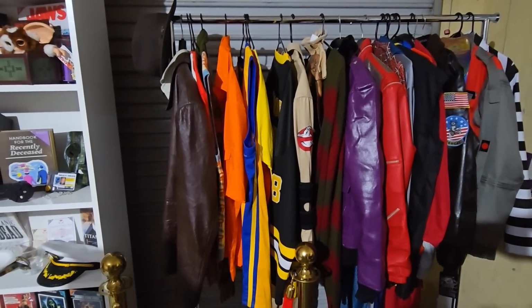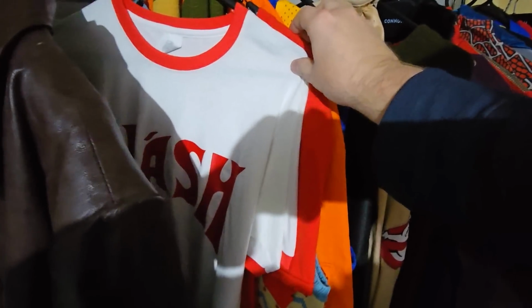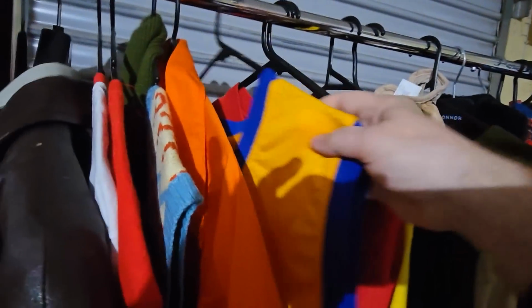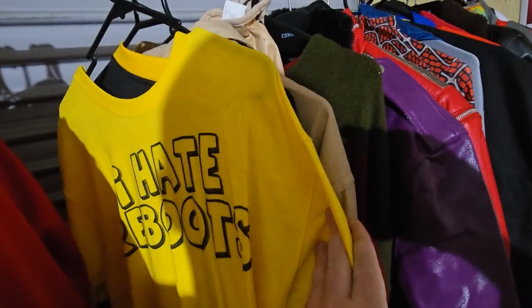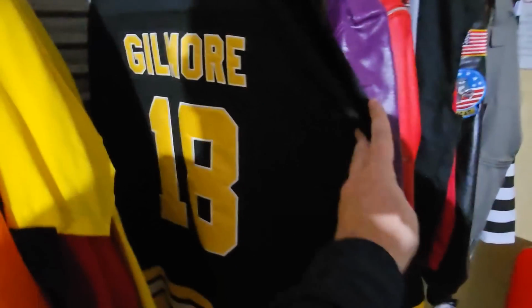There you go. Cosplay! Now we have to address the cosplay in the room. What have we got here? We got Indiana Jones's hat and jacket and his satchel down there somewhere. Over here we've got Flash Gordon's t-shirt. Over here we have Scott Howard's basketball jersey from Teen Wolf. Don't know if you can see that there. That's a cool piece. I like Teen Wolf. This t-shirt's from Scott Pilgrim vs. the World. He was wearing this t-shirt and I agree. It says, I hate reboots. Now this one's a cool piece. This is Happy Gilmore's jersey from Happy Gilmore, of course. Yeah, look at that.